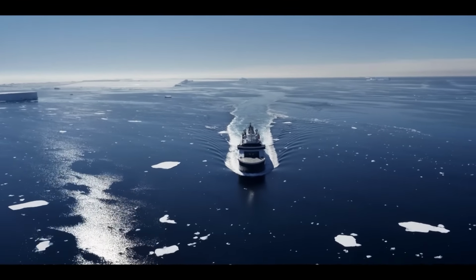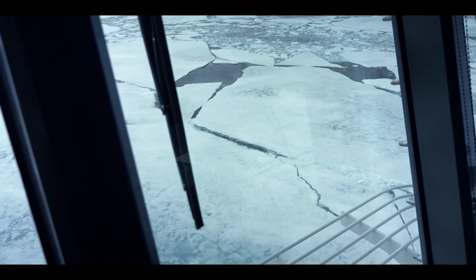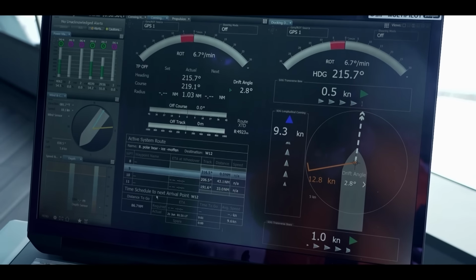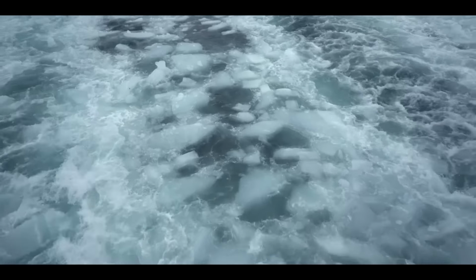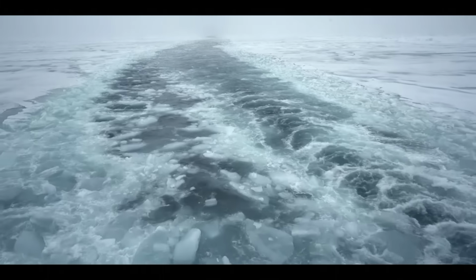The ship can go as fast as 18 knots in open water, but during our cruises, we usually operated at 9 to 12 knots, leaving us with a lot of extra power. We keep this power on board just in case we encounter any tough ice conditions that we need to navigate through.